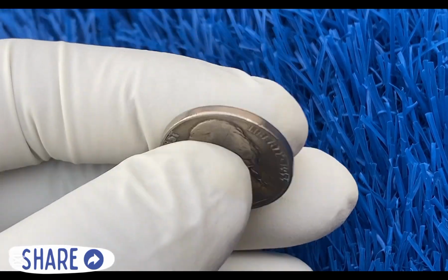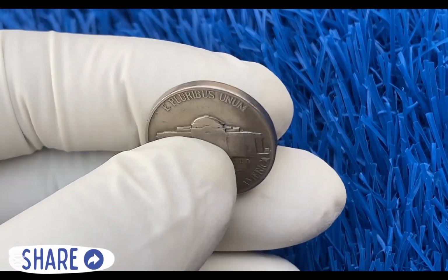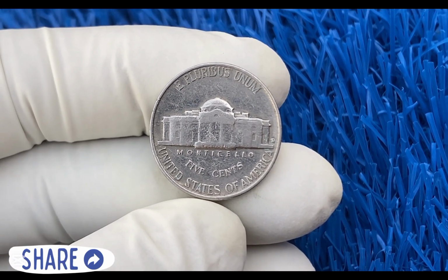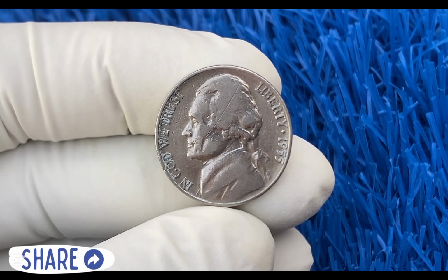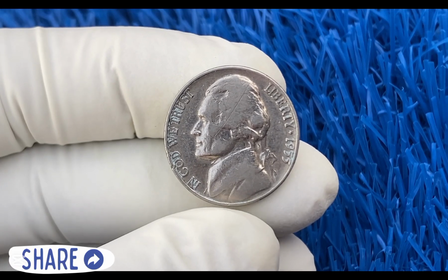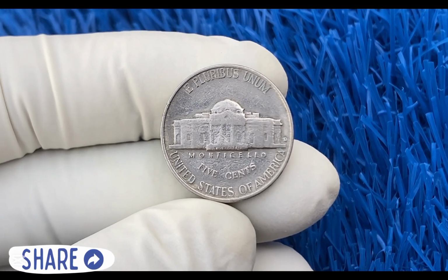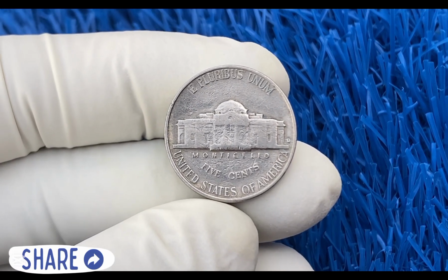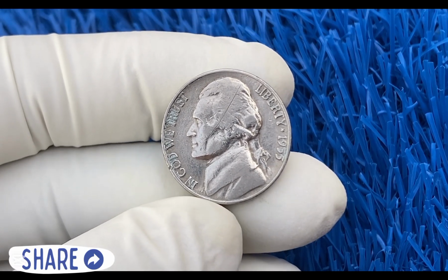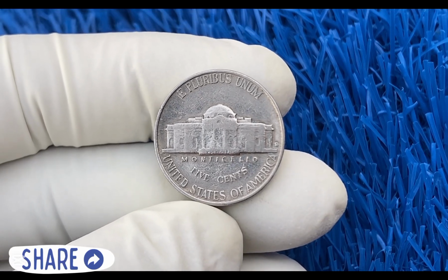The 1955 issue is widely regarded as one of the key semi-key dates for full steps seekers. It is not as rare as the 1950-D in terms of mintage, but condition rarity makes it a target for advanced Jefferson Nickel specialists. Collectors often compare the 1955 Jefferson Nickel to other mid-50s nickels such as 1954 and 1956, which also had relatively low mintage figures and similar strike problems. This era in general is known for weaker strikes, which is partly attributed to older dies being used longer than ideal and possibly economic constraints at the mint during that time.